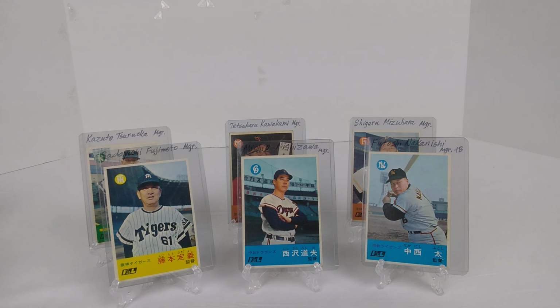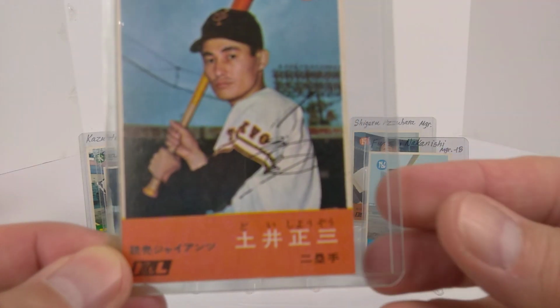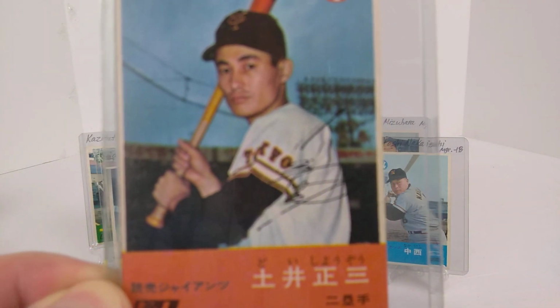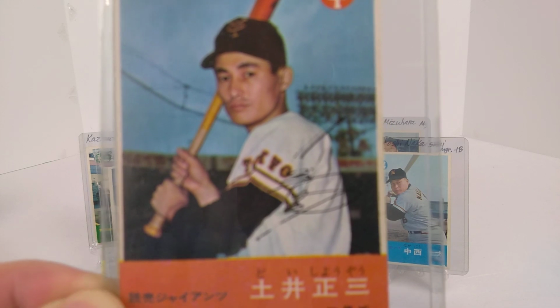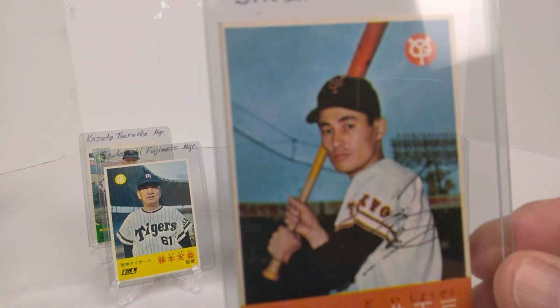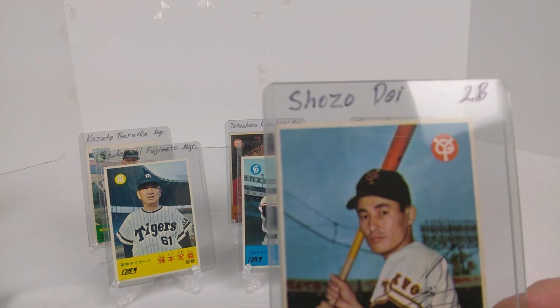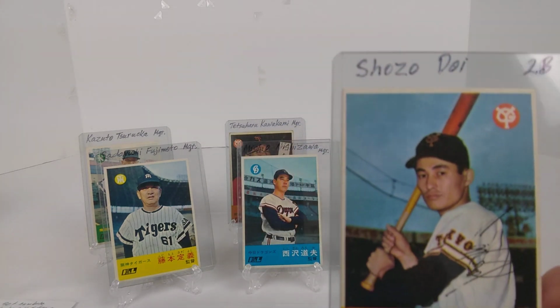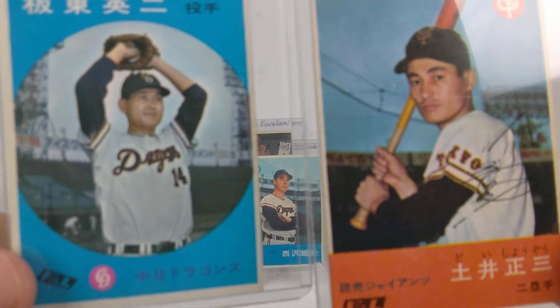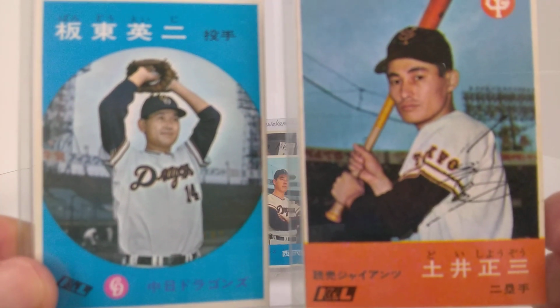Giants cards, as you may notice, get Doi back up here. All the Giants cards have facsimile autographs. They're the only ones that do, and none of the other teams do. You will also notice, stylistically, that there are two designs, a circular design and then a rectangle panel at the bottom.